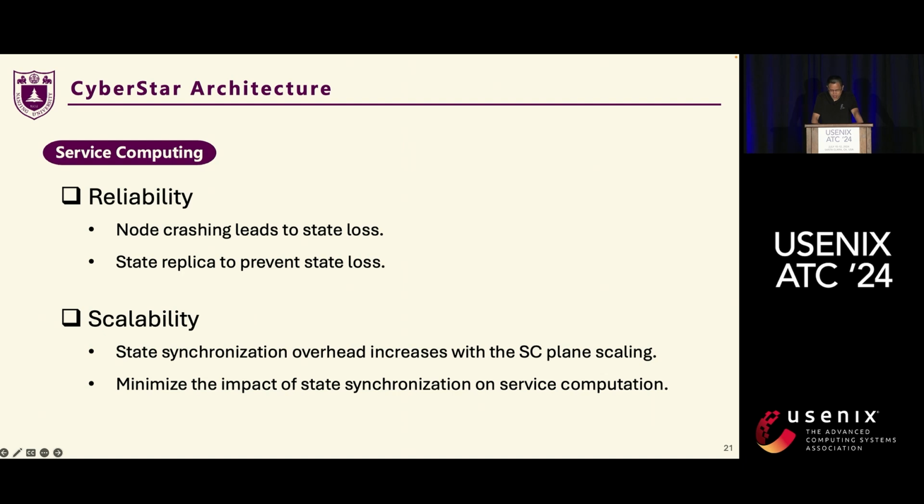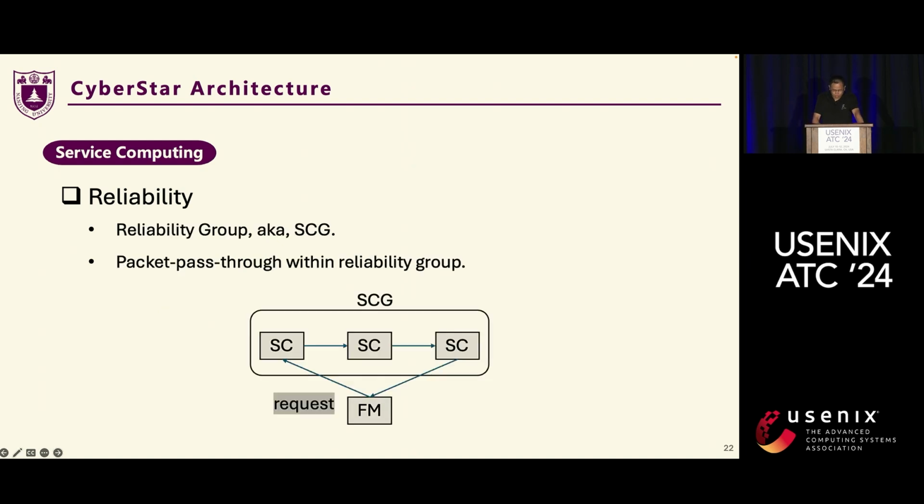Next is service computing. For reliability, node crashing leads to state loss. We should establish state replicas to prevent state loss. For scalability, we should minimize the impact of sync on service computation. Multiple SC nodes make up a reliability group, also known as SCG, and the request passes through the reliability group to prevent the state loss.